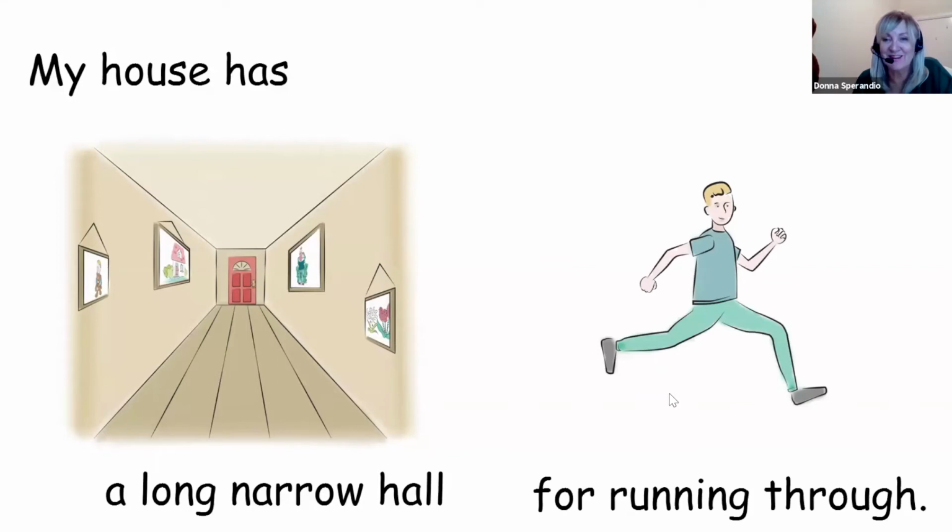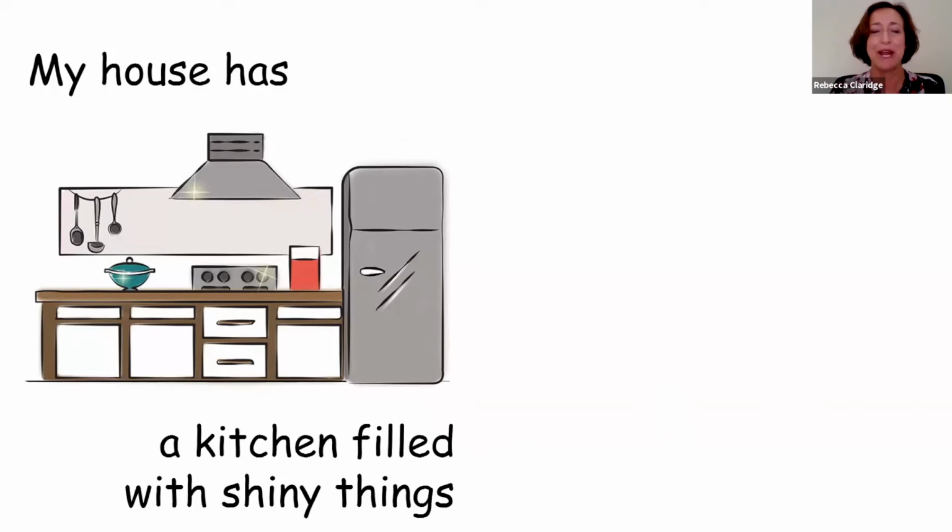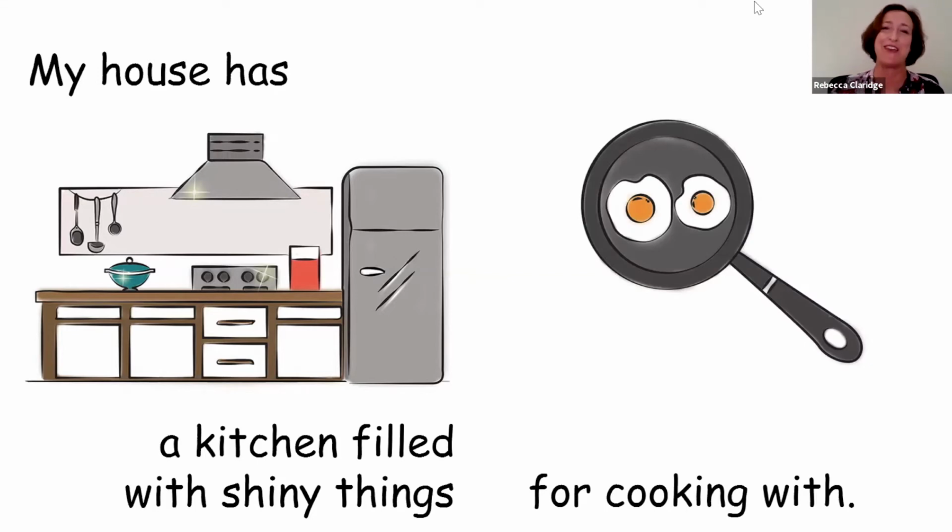Running through. Oh, everybody's picking running through. Maybe people have read the book. Right, for running through. Or maybe that's the cheeky answer that all of our children will choose. Okay, now for this one, what I want you to do is you're going to design the choice for me to pick. My house has a kitchen filled with shiny things for, all right, give me a choice. Type in chat, everyone. What can I choose from? My house has a kitchen filled with shiny things for, oh, Donna, you might have to give me, oh, here we go, for baking or cooking. Oh, good answer, Isabel. Thank you very much. I love it. For cooking with. Great job. Thank you for that.